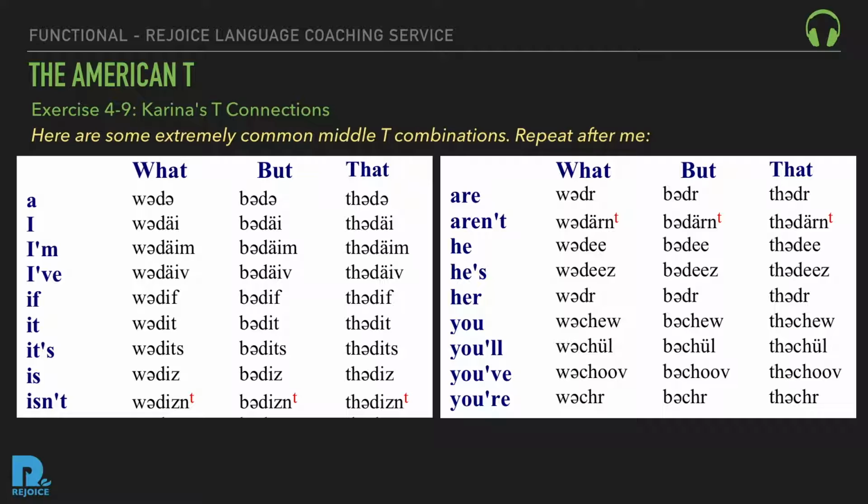What it, but it, that it. What it's, but it's, that it's. What is, but is, that is. What isn't, but isn't, that isn't. Whatter, butter, thatter. What aren't, but aren't, that aren't. What he, but he, that he. What ease, but ease, that ease.